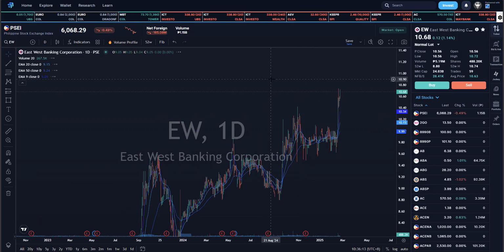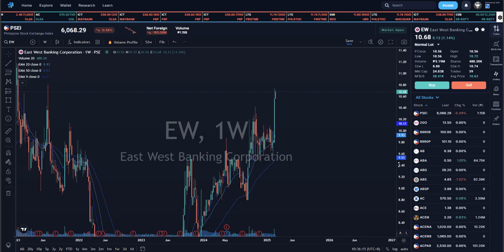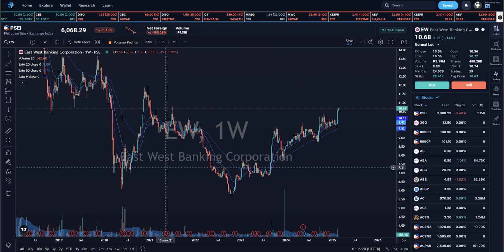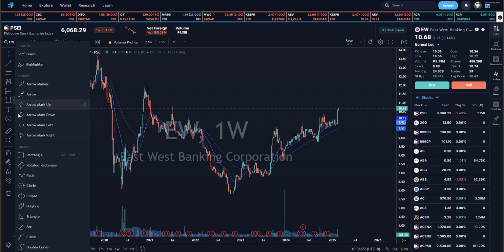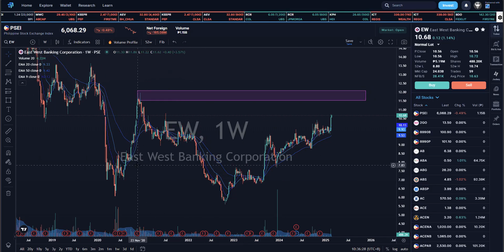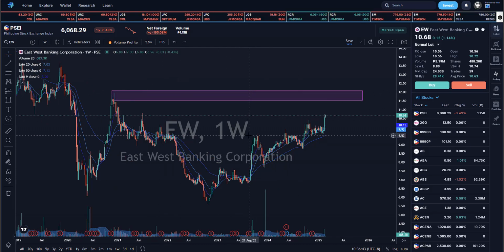East West making a new high. Let's take a look at the weekly chart. It's very similar with PNB 2021, except that PNB has a stronger structure in terms of its pattern in its chart. You're gonna see here that East West hasn't yet reached its 2021 resistance at 1150, but it's more or less the same, no?